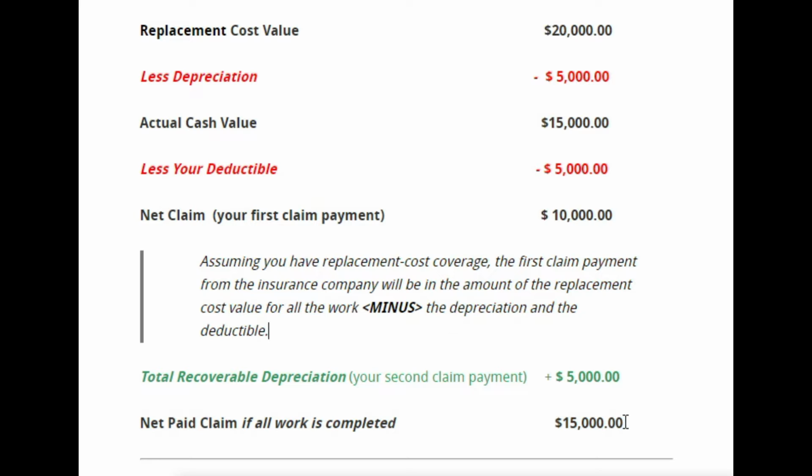So in short, the most you should be out of pocket, if everything falls together like this, and it typically does, is this: the insurance company is going to have paid $15,000 of this total cost of $20,000. You're going to pay your deductible of $5,000, so the total repairs should be able to be made.